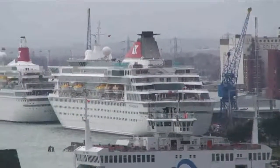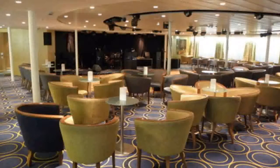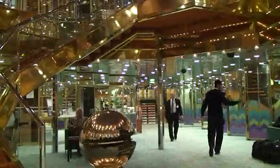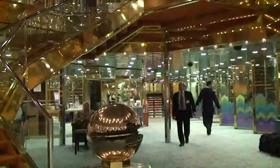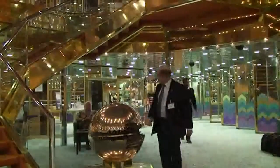Thirsty work this, you know. I'm about to go and meet the captain. He's going to tell us more about this ship's cruise. It's a world cruise. Sounds absolutely fantastic. But before then, I really could do with a drink. Paul, how about a gin and tonic? Yes. Ah, that's better. Look at the lobby area. Look at all this brass. It's really nice, isn't it? Someone's got to polish that.